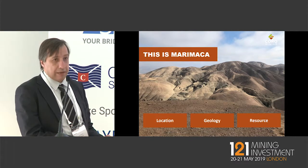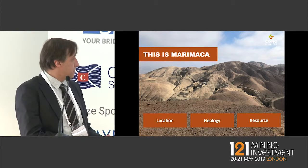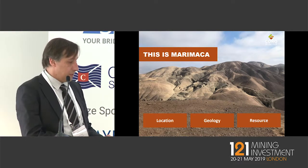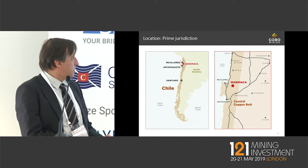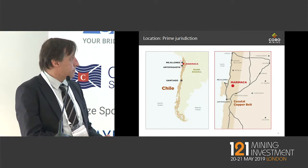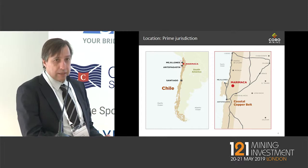And this is Marimaca. Marimaca, as you see, is this hill. The deposit is outcropping. I'm going to talk about its location, the geology, and the resource base that we are developing. For those that are not very familiar with Chile, Marimaca is located in the second region in the north of Chile, right in the Atacama Desert, but very close to the coast.